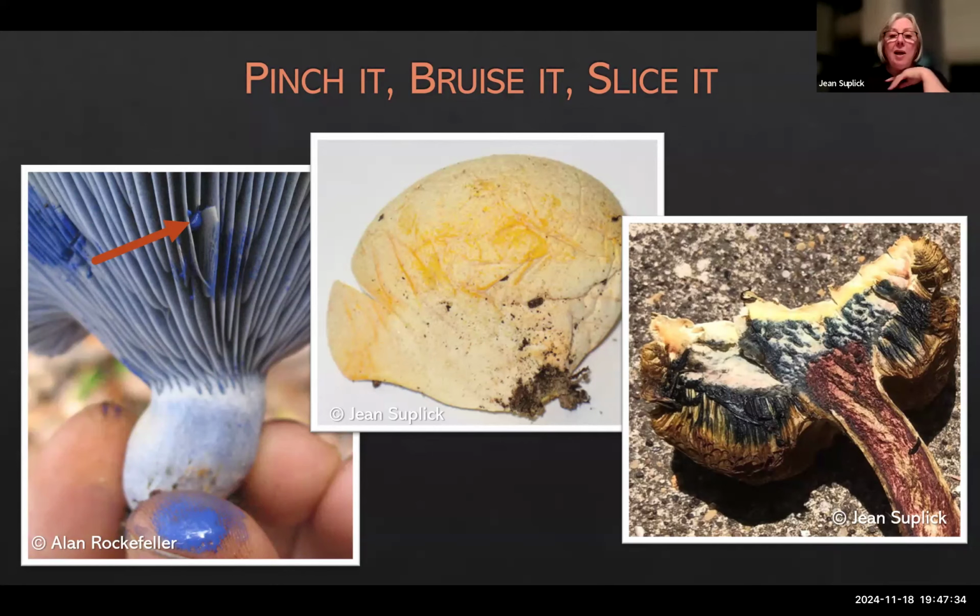Now, there are other mushrooms like this puffball in the center that if you bruise it, like pinch it, you'll see it change to this brilliant, beautiful, orangish, yellowish color. That's another clue to what species it is. In this case, it takes maybe 2 minutes for that to happen, and then it will start to fade. So you don't want to just bruise it and walk away and have lunch. You want to stick around for a few minutes and see if it produces a color.